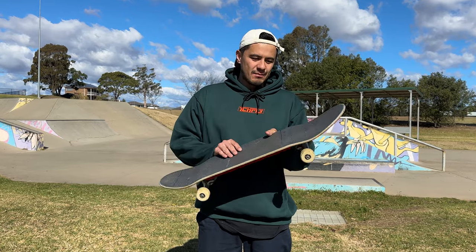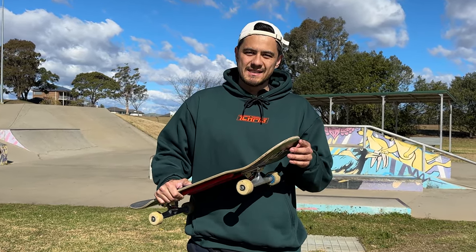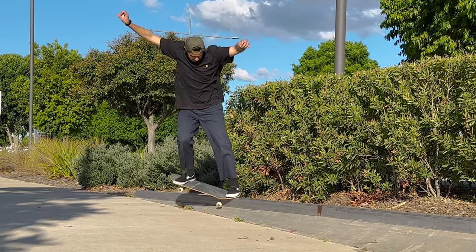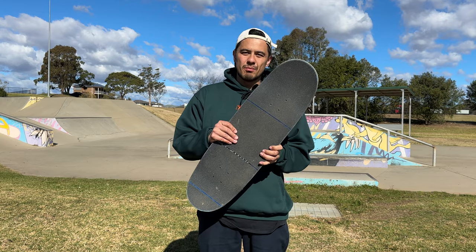So what I've found with an egg board, because of the tapered kicks, this allows you to get into slappy grinds so much easier. The nose is pointy, so as you're getting up into a slappy, there isn't much nose in the way. So getting into your slappy grinds is so much easier on a pointed egg board.